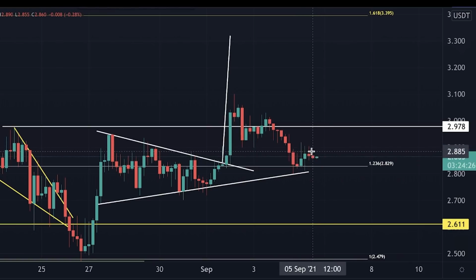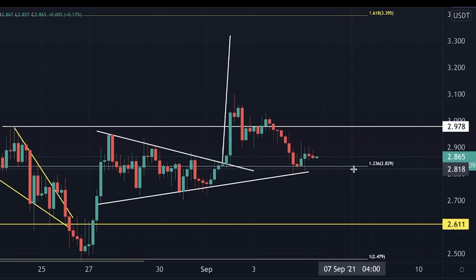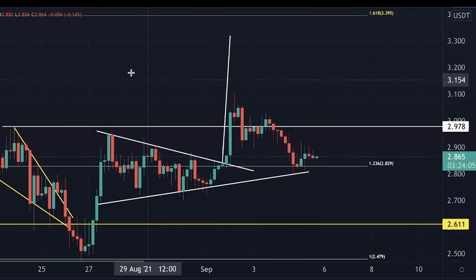And if Cardano does something like this, then we would complete a W pattern, which means we have bottomed out locally, and that when we break the neckline, we then go again to the upside. So that is also something that I'm definitely watching over the next couple of hours when it comes to Cardano.